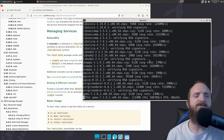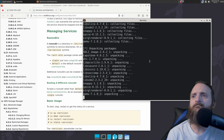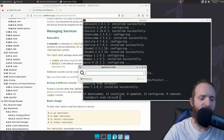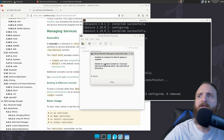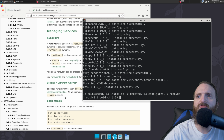So I'm gonna let it install this. Okay. Now let's run it again. Make sure it runs. Okay. Unable to connect. Okay, I've seen this error before because I've messed around with virtual machines.